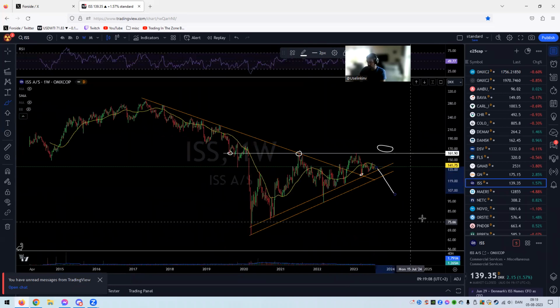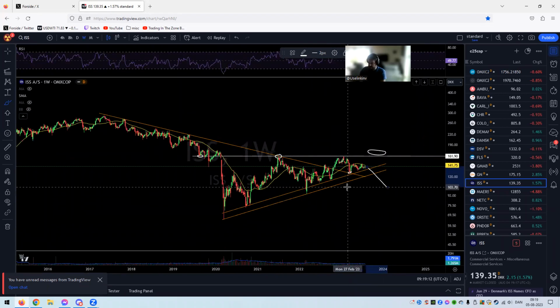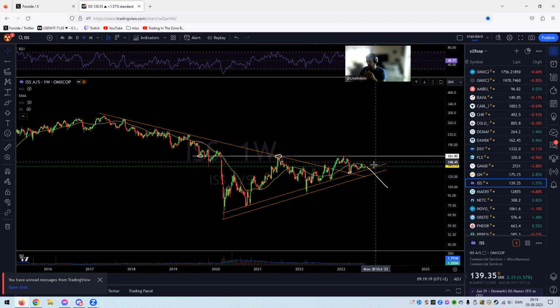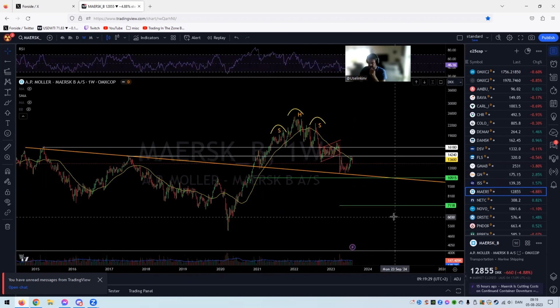Obviously, breaking down, that would not be a good scenario. Then you have a different case. But to me, for the bulls, wait to get above the white line here at 162. And then you can buy the retest, you can buy the breakout, or any sort of a bullish setup there. You will get on the daily. You can buy that. That's my take. Maersk, big shipping company.